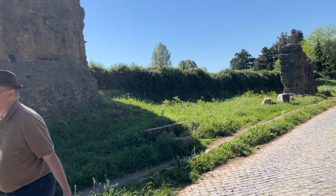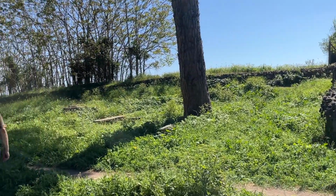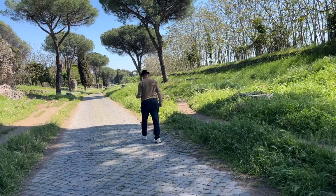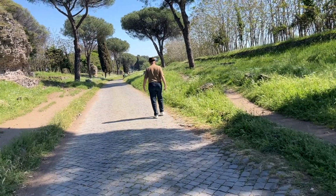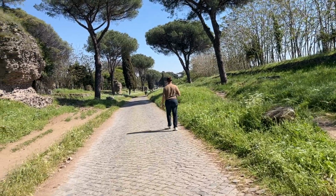And the purpose of the road was to get supplies to the troops, the soldiers fighting about 120, 130 miles away. So this road made it a lot easier to get the supplies to them. This became, in essence, the Victory Road.